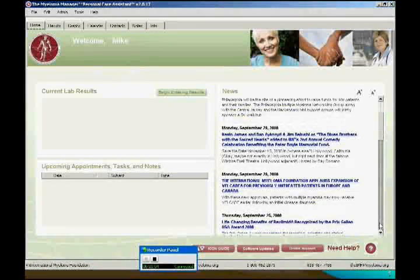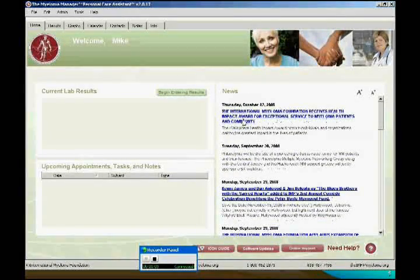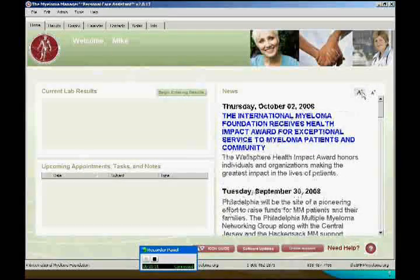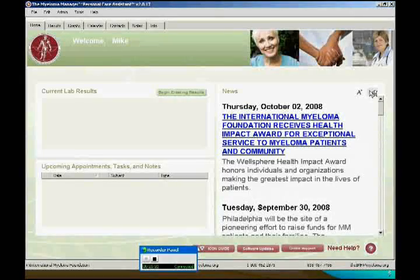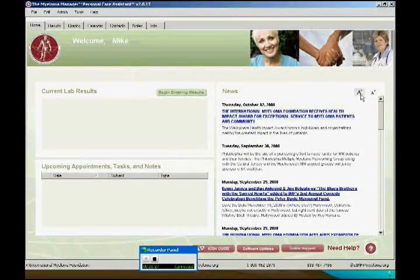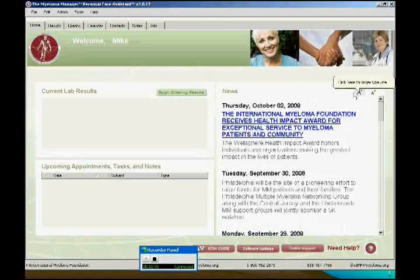The only thing that's really showing here is a live feed from the IMF website, and you can click on any of these stories if you'd like to. You can't do it during the webinar because it's my computer, not yours, but when you're running your program, you can also, if you are visually challenged, make the font smaller or larger. You'll find these smaller or larger font buttons in many places in the application, and that gives you the ability to change the font size so that you can read things more clearly.